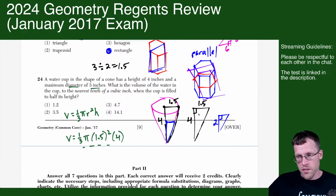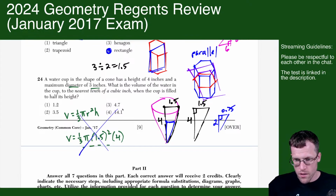What is this radius going to be? Well, just think about it. If I do 4 divided by 2 is 2, 1.5 divided by 2 is 0.75. Okay, so I'm not going to do this. Instead, I'm going to find the volume here. Like if this is a water cup, I'm finding the volume of this cone. And the dimensions are the radius is this and the height is this. So that's what's going to be plugged in.